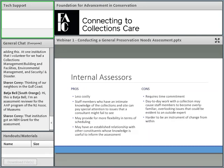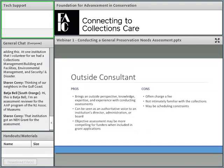And whether it's true or not, the in-house surveyor may not be viewed with the same credibility as having someone else come in. Parts could go faster, but parts can also go slower, because an in-house staff member will have other competing job responsibilities while they are trying to do an assessment. Similarly, with outside consultants, there are some really great advantages, but also some disadvantages to having somebody come in from the outside. So again, just important to consider.